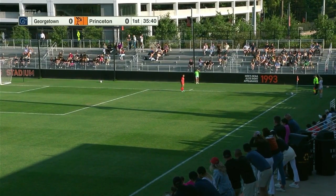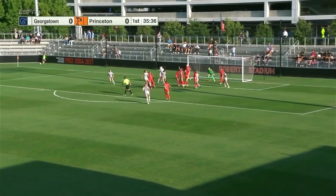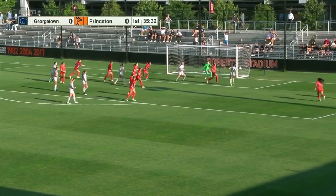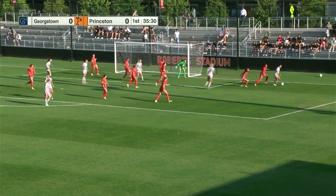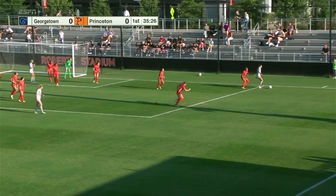McCamey with the sun in her face as the Tigers try to defend this corner. Played toward the 6. Chested down on the volley. Lardner turning with it, trying to get across. Bryant's there with the left foot.